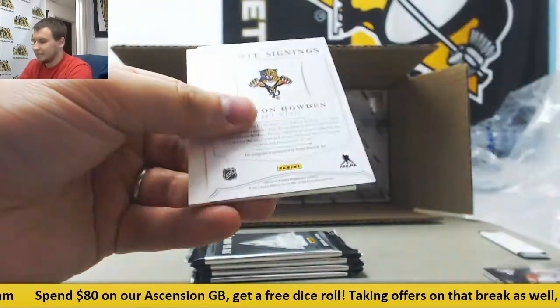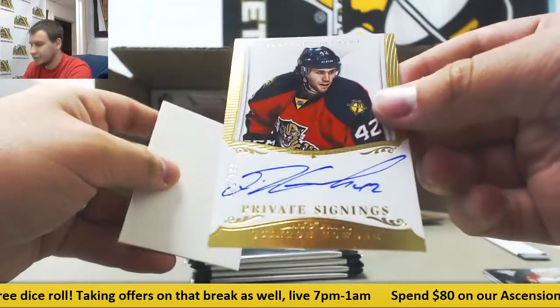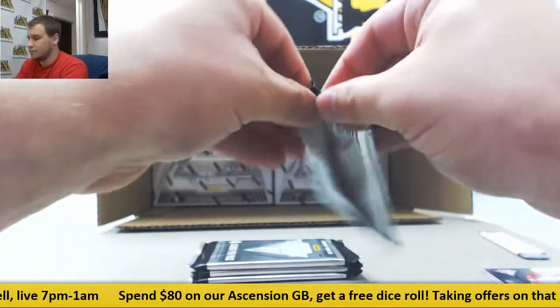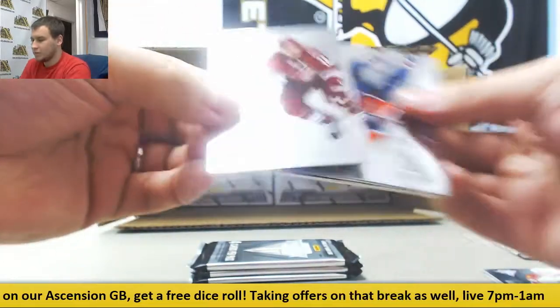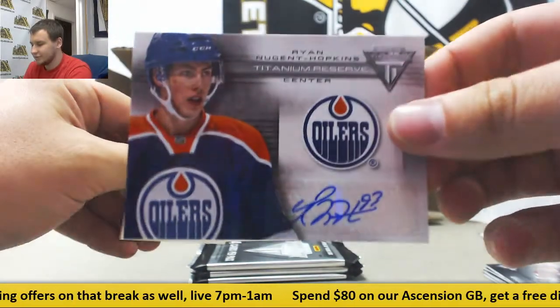Regular base and private signings for the Panthers once again. Number to 199, Quentin Howden, Florida Panthers auto. Next up, we got another autograph here. Nice one for the Oilers, Ryan Nugent-Hopkins, Titanium Reserve auto.